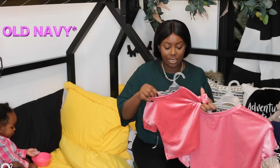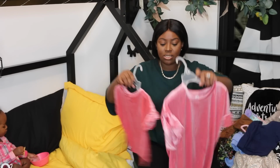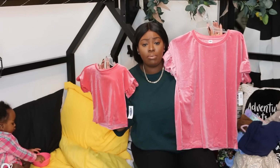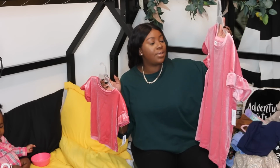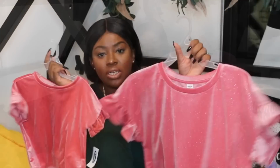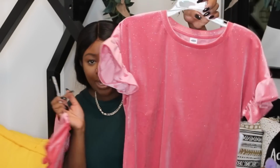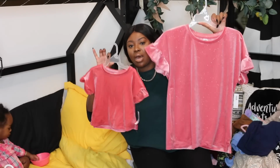I know I finished with H&M, but I forgot to show you guys this shirt and you guys are gonna die. Now let me just say, this is not the cutest shirt in the world, but when you make it into a mommy and me complete look, it is lit. This is pretty much a velvet style little t-shirt. Mine has the cute little ruffles on the sleeve and so does hers. The only difference between mine and hers is that when you look at it close, it has silver specks all throughout the entire shirt, which I love. And hers doesn't have that, but it's close enough that it's still a mommy and me vibe.